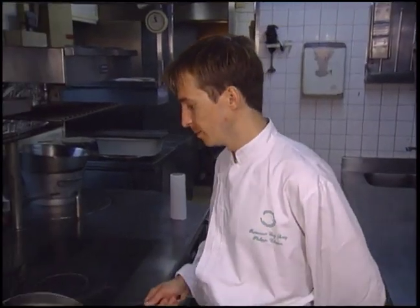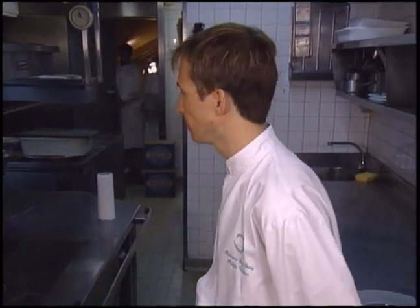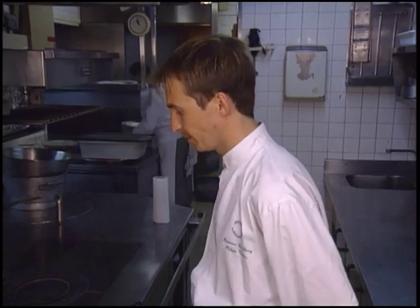And we want these to cook really quickly. We don't want them to slowly melt. They have to cook just quickly and just be warm to be served for this dessert.